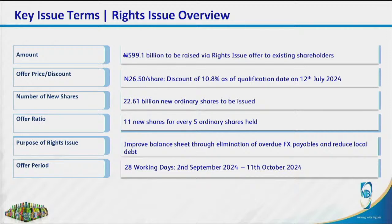And the second leg of it, of course, is that we also want to reduce as much as possible local debt, local bank borrowing, Naira borrowing. The impact of that also is that it will eventually reduce the interest burden that we are carrying. We all know what the interest rate today is. I heard it's come down a bit now, or not yet, but the last time it was over 26% MPR, but you know that's just MPR. So these are the things we really want to sort with our rights issue.